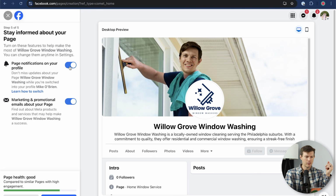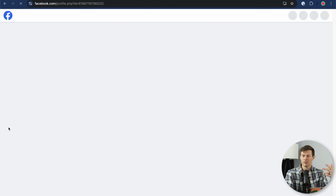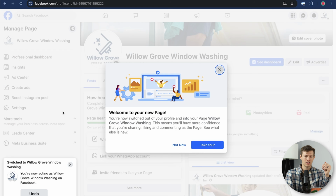Then we can choose the notifications we're getting. So you can leave these on right now, turn that one off. And I'm going to actually turn them both off because I don't really need a lot of notifications. I plan on checking this page quite often. And that brings us into our dashboard here.